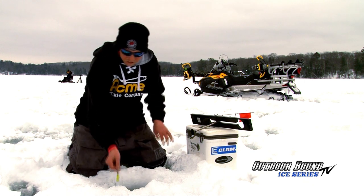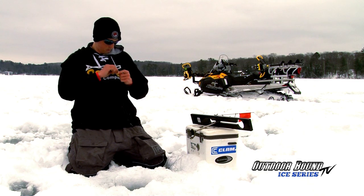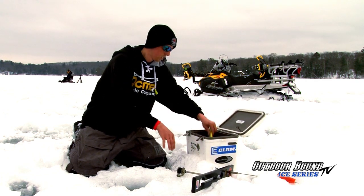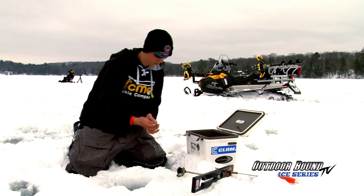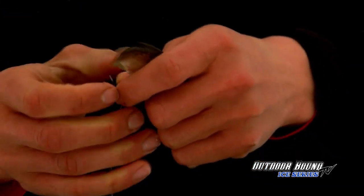It's midwinter, so the fish are not as aggressive right now as they would be, you know, late ice or early ice. So what I like to do with the minnows is I actually like to cut the fins off. So I'm just taking the shiner, hooking them right behind the dorsal fin. And then all I'm doing is I'm pinching that tail off.